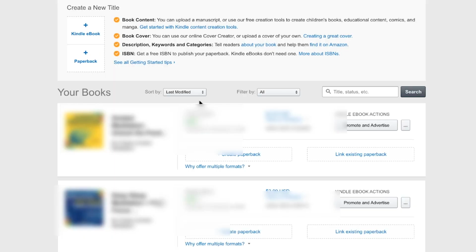So now let's dive into the computer, and I'm gonna show you exactly how to set up a countdown deal live on my computer. So let's do that. All right, so let me show you how to set up your Kindle countdown deal. So I'm inside my dashboard, and what I'm gonna do is click on promote and advertise over here.